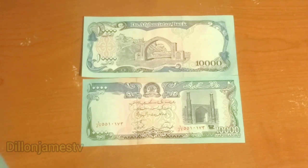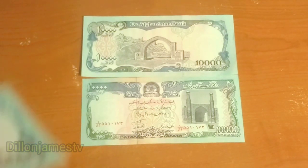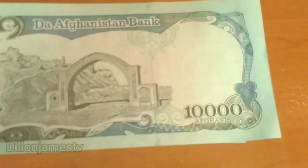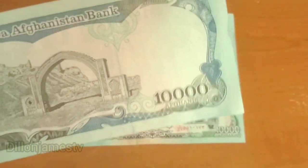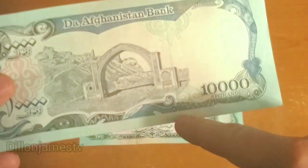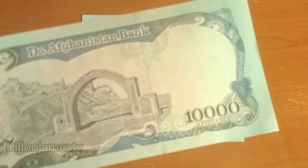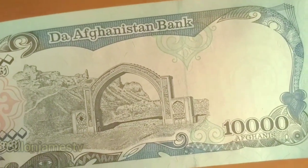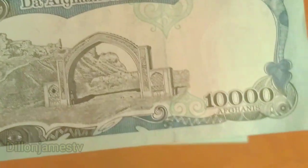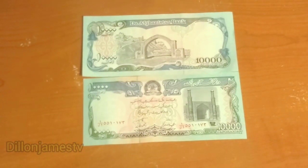Judging from the greenish color that it has, it kind of looks like the US $20 bill. But yeah, here's a closer look of it. As you can see, it is real. It does have like the band right there. If you look at it real close, it'll say 10,000. Same thing that US dollars have. If you look at it through a light, you can see the little red and blue stripes in there. Same thing that US dollars have.